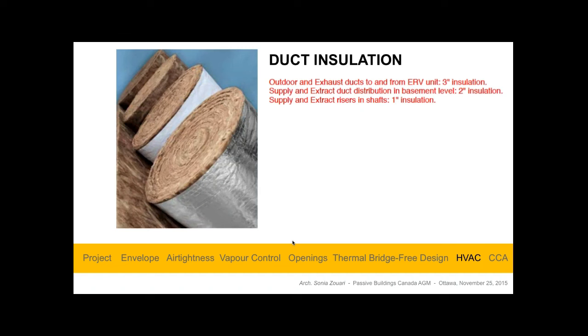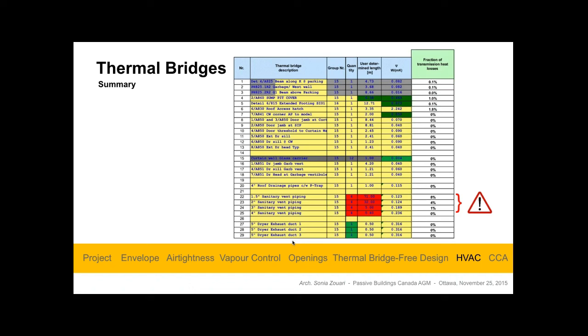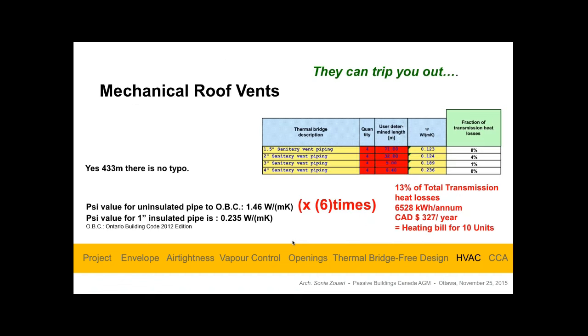I will now touch on the impact of the thermal bridging from mechanical penetrations, not necessarily related to HVAC, but essentially around dryer exhaust, roof vents, and roof drains. The most problematic thermal bridge in our case comes from the 1,300 feet of sanitary vents through the roof. And every single fixture had to be vented to the exterior.